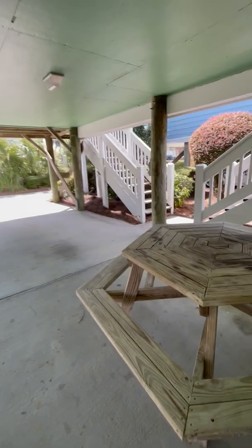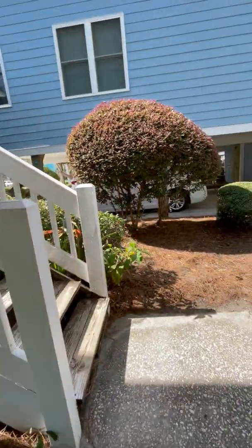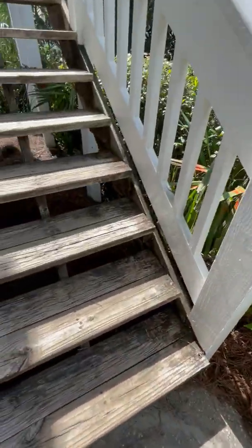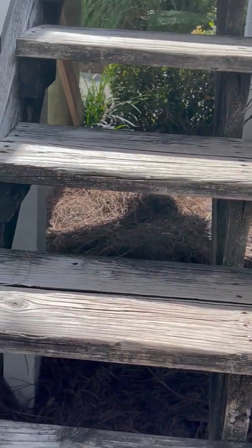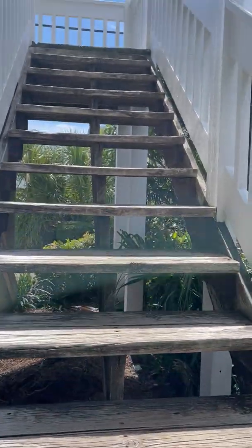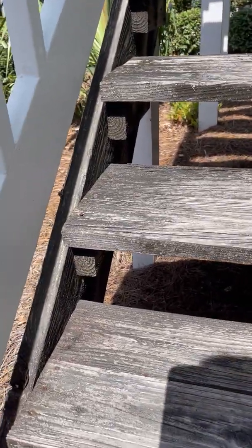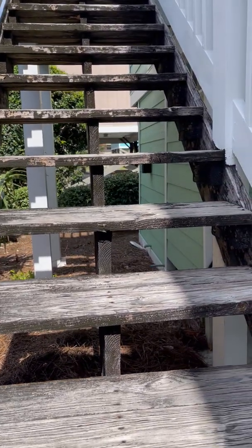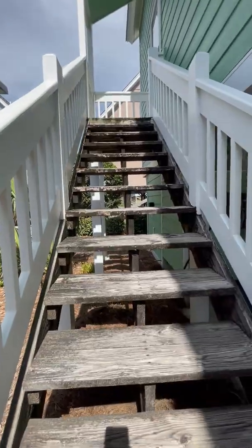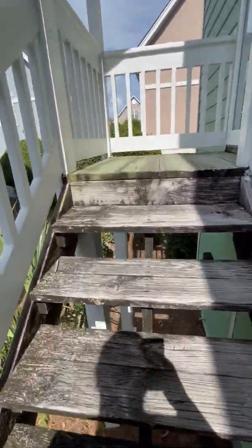And now we can go upstairs and see the house. Other than that, the outside's looking pretty good. You just need to definitely power wash these, or possibly replace with Trex. I know that y'all like Trex, which is a great option. Oh, look at this little guy. Yeah, these definitely need to be, I would say bare minimum power washed, but I would say replaced relatively soon. They're not in awful shape. They're not creaky or anything. They're just not super pretty.